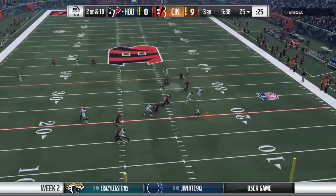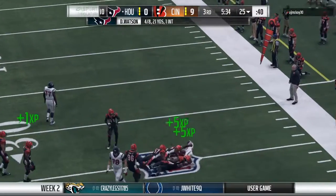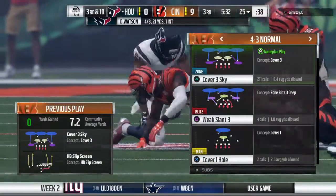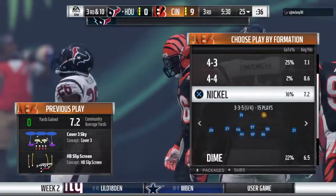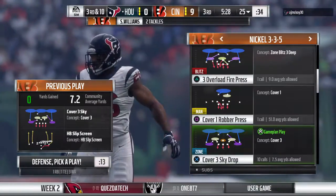To throw on second is Watson, setting up the screen for Miller. And he'll get nothing out of that one. Nothing on the screen that time. Now it's third down. So many screen passes are the result of excellent acting by everyone.